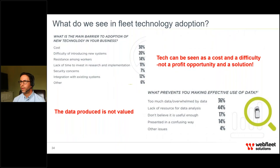So what does that mean for how people adopt technology in the real world? Well, we at Webfleet did a study back in 2018, looking at what the barriers of adoption to technology in business were. And there's a good infographic about this. If you reach out to your Webfleet contact, we can supply that to you with some feedback. But I've put two parts of it on there, the top left and the bottom. So what's the main barrier to adoption of new technology? Cost is seen as the obvious one. And then you've got difficulty of introducing systems and resistance among workers.